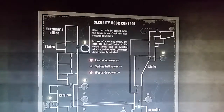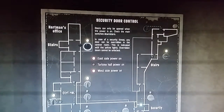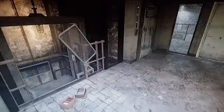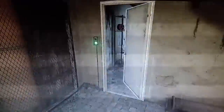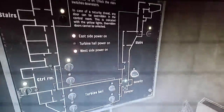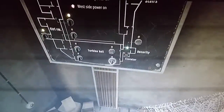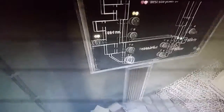Security door control. There's going to be one of them which has the main switch downstairs. How do we get downstairs? Oh, that's what this does. Okay. So where are we? Security. So we're down here now because that's the elevator. It's supposed to be open.